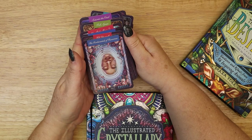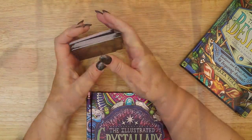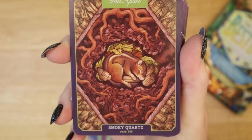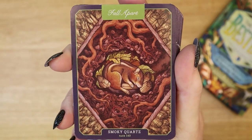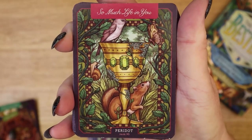The fourth page is a reflection about each item or card. This is generally a paragraph about the themes surrounding the oracle card and accompanying ritual, and then a journaling prompt or a question to consider.